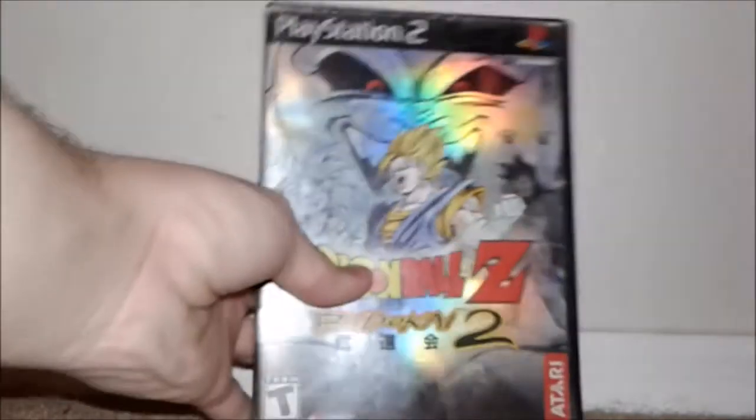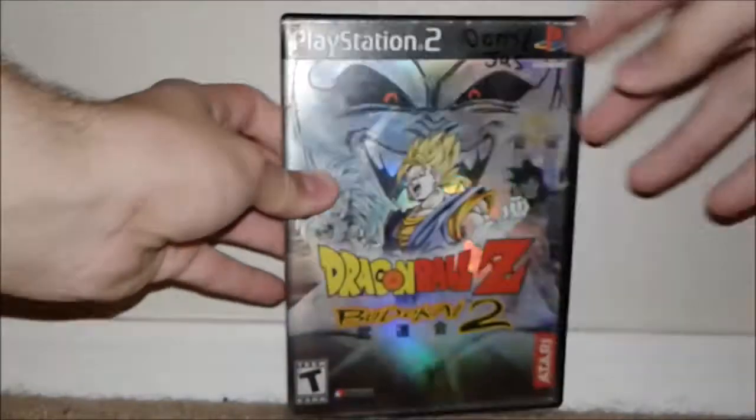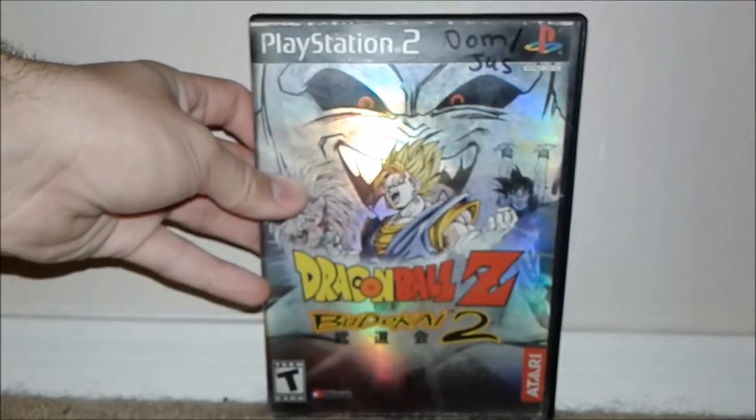Anyways, the next thing I found were a few PlayStation 2 games. Nothing fantastic, but I'll just show them off real quick. Dragon Ball Z Budokai 2. Unfortunately, it's not in the best shape. You can see there's a bit of Sharpie on it.